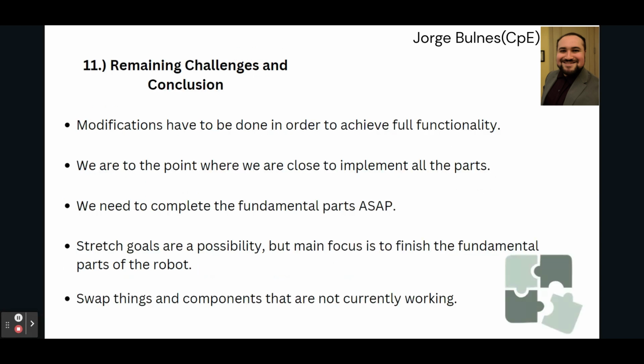And the remaining challenges and conclusions are that we need to modify a lot of the things in order to achieve full functionality. We are getting to a point where we need to implement all the parts, especially since we're getting close to the deadline. Those fundamental parts, especially.